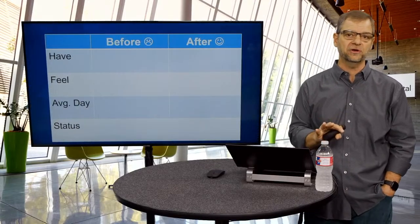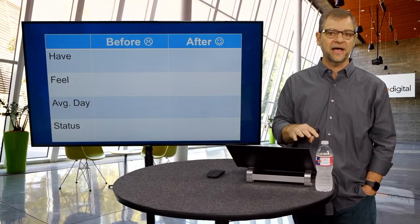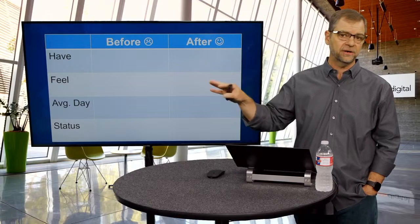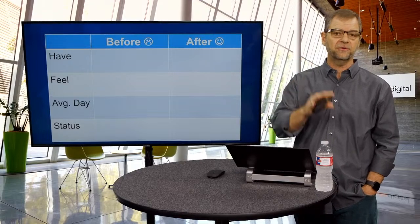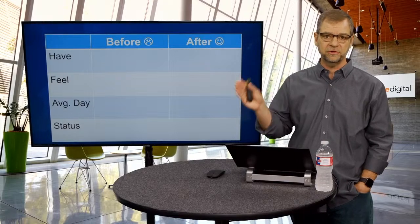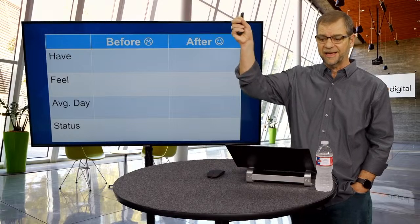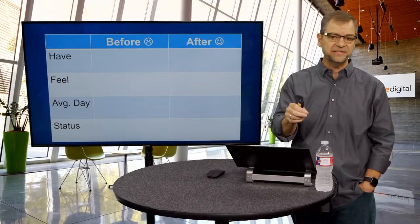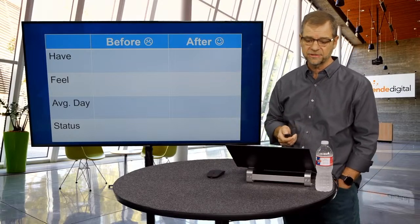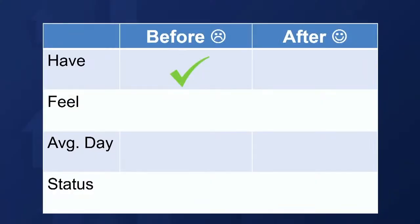So here's a great little matrix I'm going to walk you through super fast, and you'll want to download the slides either now or later. I would encourage you to get your marketing team together and brainstorm through this process where we take a look at a before state and an after state as it relates to these four categories. The first thing you need to brainstorm on is what do they have before? They have a headache. What do they have after? They don't have a headache, right?